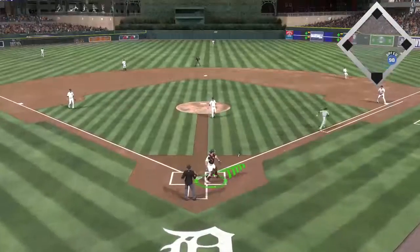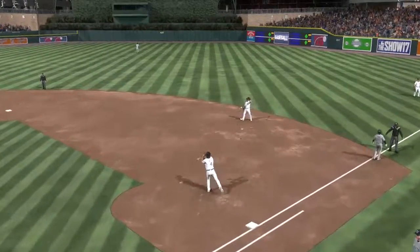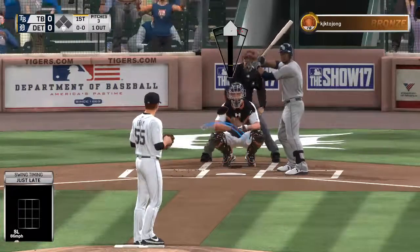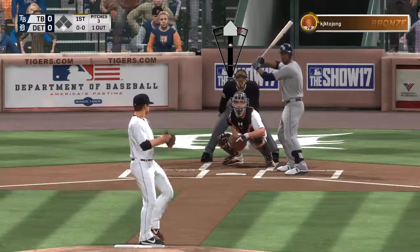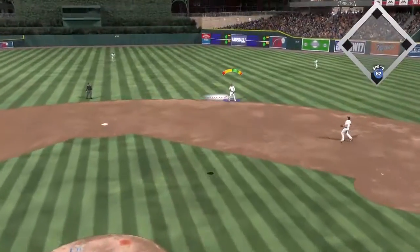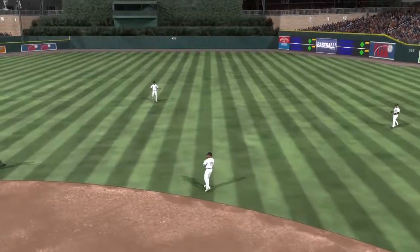Can't get it down on the pitch in the dirt. d'Arnaud gathers it, and he makes the throw to first. Gordon is retired, and there's one away. Center fielder number 6, Lorenzo Cain. That's popped up out towards short right field. Hernandez is there for it. 2 gone.